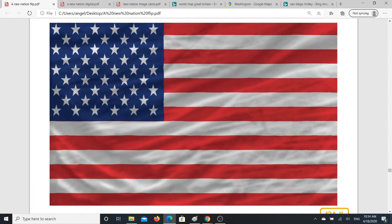As the country grew, more states were added. With each new state, a new star was added to the flag. Pretty soon, there were too many to fit in a circle, so the pattern changed over the years. Now we have 50 states and 50 stars arranged in rows. Still on a blue background, like the original flag, the same 13 red and white stripes remained as a reminder of the original 13 colonies.